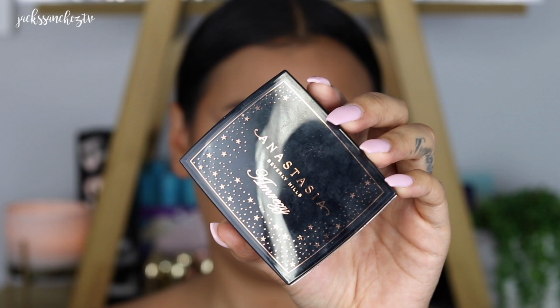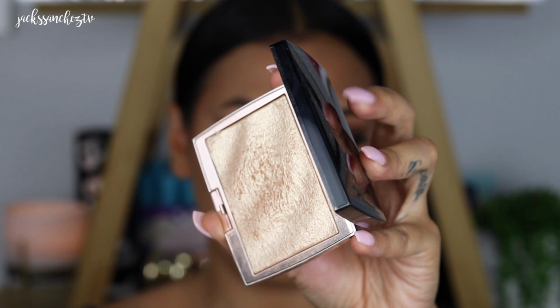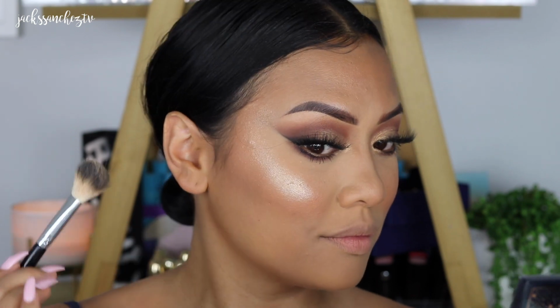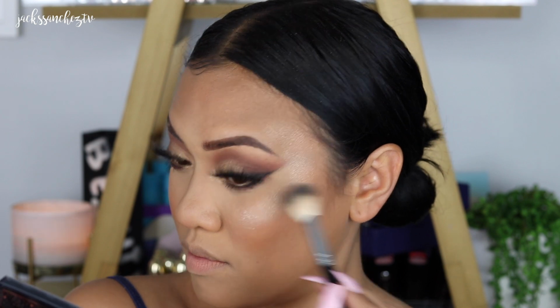And now for highlight, I'm going in with the Anastasia Times Amrezy collab. I love this highlight. It's goldish, but it's champagne, and it's super pigmented. Don't mind the texture, what can you do? And just to make this a bit more seamless, I'm going to go in with the blender and blend that into the face a bit more.